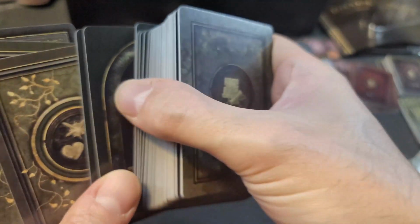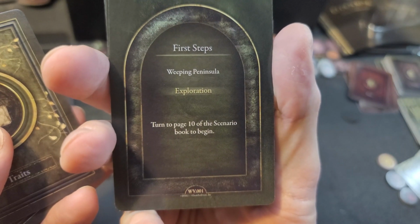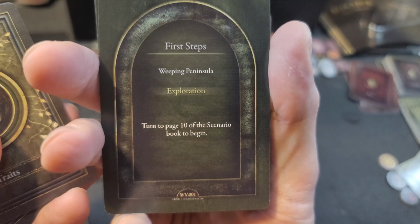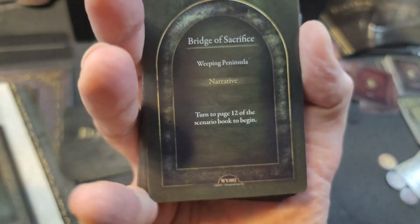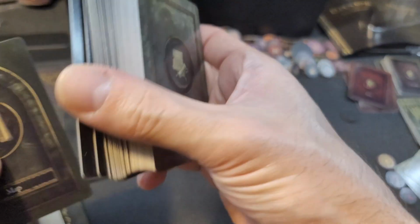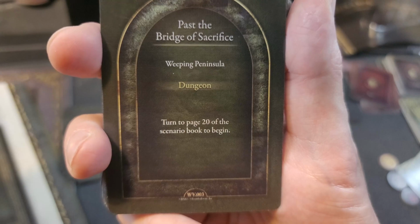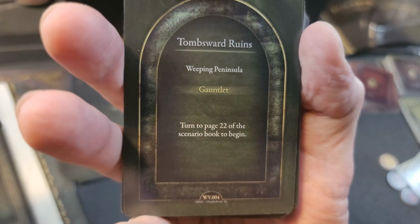Our map deck seems to point to specific places in the scenario book, named after actual places from the video game. First steps, for example, in the Weeping Peninsula. Exploration, turn to page 10 of the scenario book to begin, whereas the next map card is for the Bridge of Sacrifice and instructs us to turn to page 12 of the scenario book to begin. Past the Bridge of Sacrifice is a dungeon card instructing us to turn to page 20, and the next map card is a gauntlet telling us to turn to page 22.